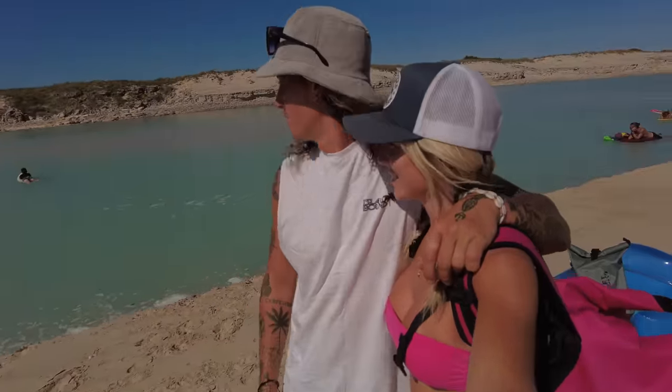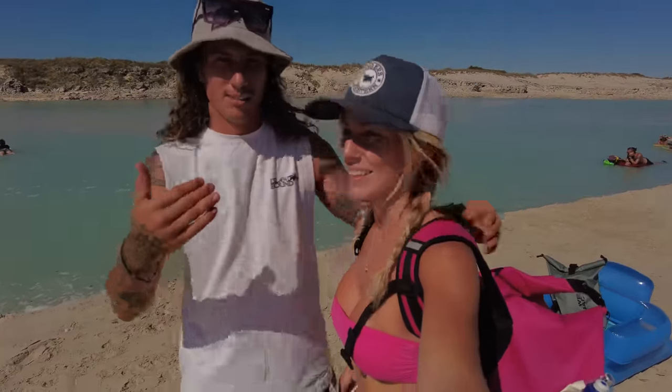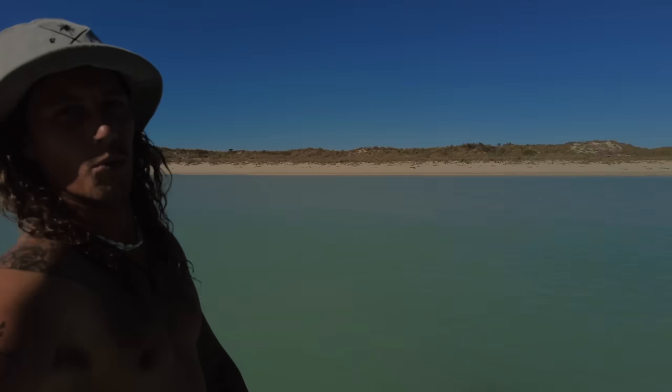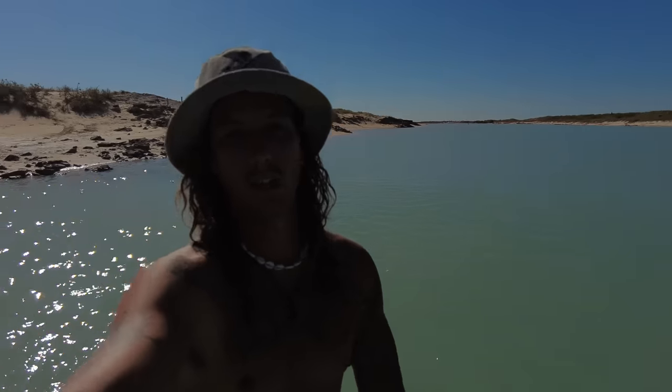Check it out, there's a few people here, so we'll see if we can bypass them. We're about to jump in. And it's so bloody clear, bluebird day, it's amazing. And the water is so warm, I think it's like 32 degrees today.